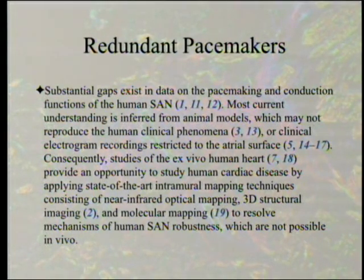Consequently, studies of ex vivo human hearts, hearts that were taken out for whatever reason, there's a few reasons that were given, provide an opportunity to study human cardiac disease by applying state-of-the-art intramural mapping techniques consisting of near-infrared optical mapping. So they looked at it with near-infrared, which apparently can penetrate tissue a little further than ordinary light, 3D structural imaging, and molecular mapping to resolve mechanisms of human sinoatrial node robustness, which are not possible in vivo. This is to look at stuff that you can't just look at in people, or even people during heart surgery, and get what you want.